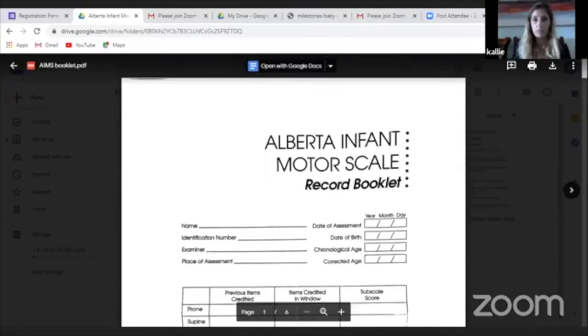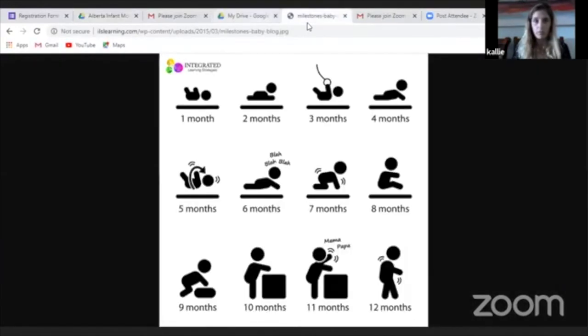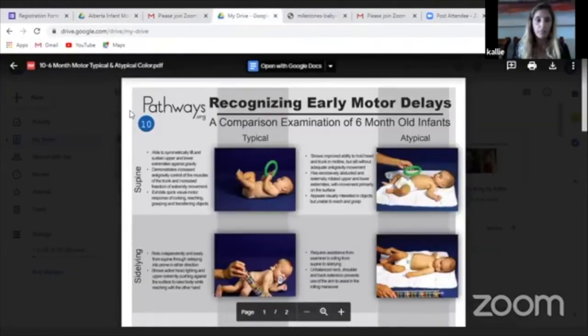I'm going to bring up another sheet now. Give me just a second. Okay, here we go.